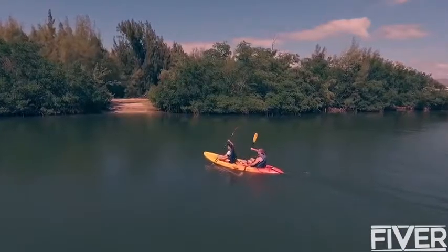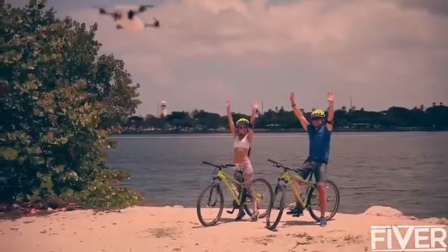The Up and Go is so smart. It is autonomously flying around you. You don't need to do anything. It's as simple as that. Just click the button and it starts shooting.